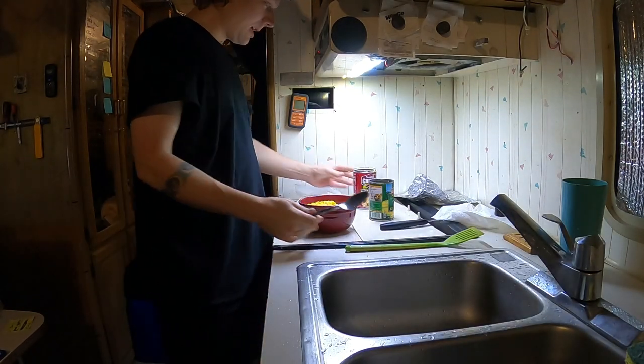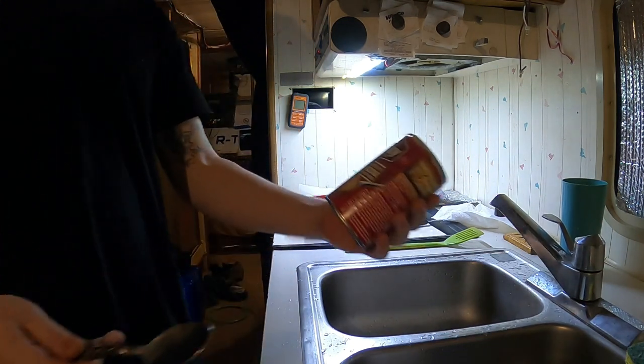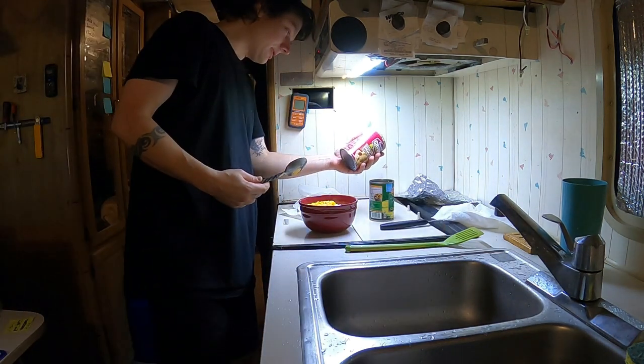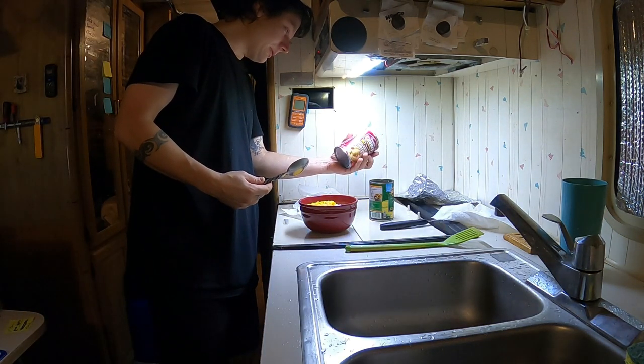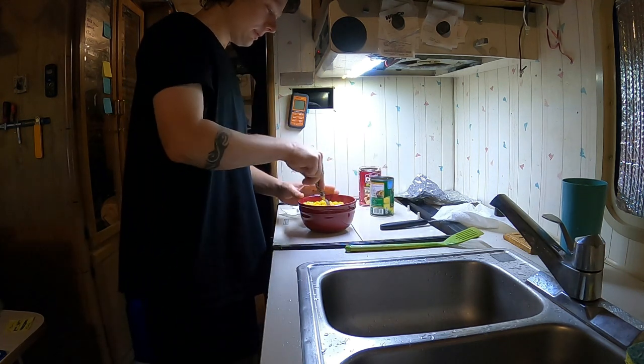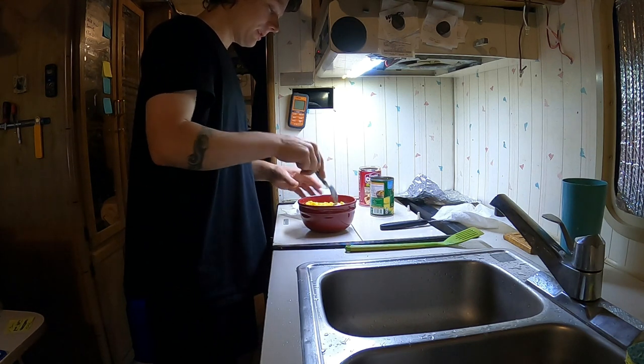Having some canned dinner tonight. Some of this Campbell's Chunky stuff. I like these cans, or I like this brand anyway. Cooked with care in the USA. So I threw in a can of corn, thicken things up a little bit, make a little more stuff in there.